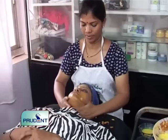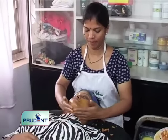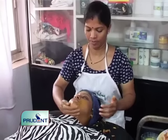Good, they are made with natural fruits, but then it's better, it's very nice if you use real fruits for your skin. It really helps in giving you glow for your skin naturally.